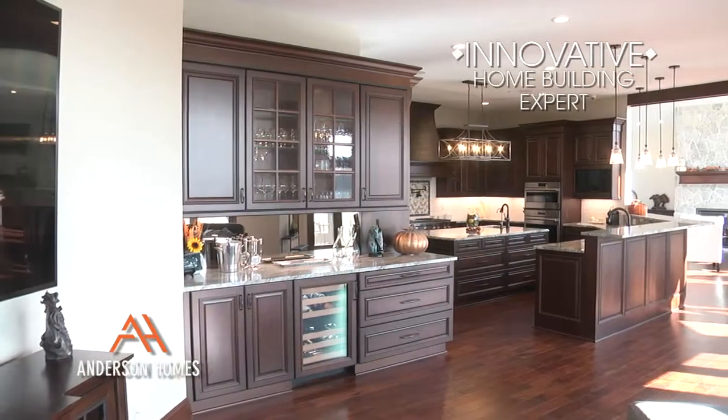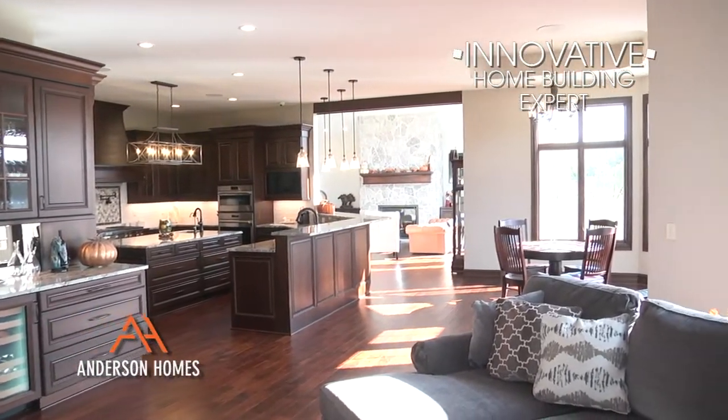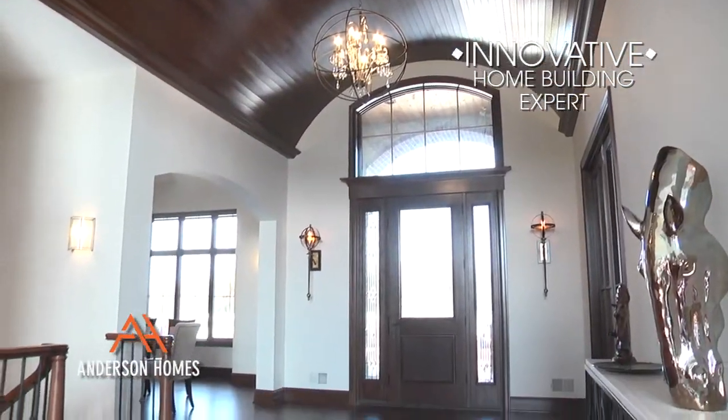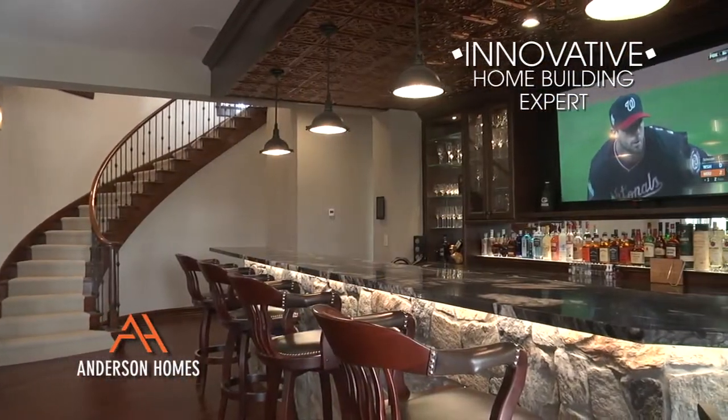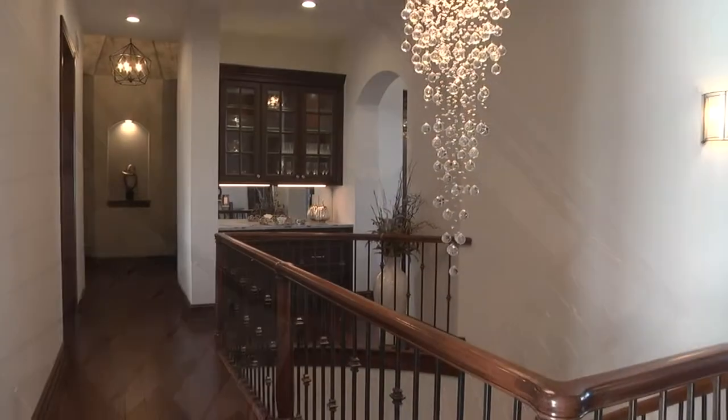They also paired the subcontractors and the vendors with us that they felt were going to share our vision. We got to know them. We've become Facebook friends, things like that. I never expected that in the building process, but it was fantastic. The attention to detail and workmanship was amazing.